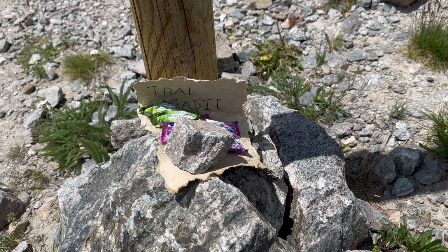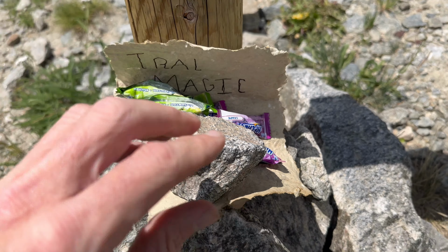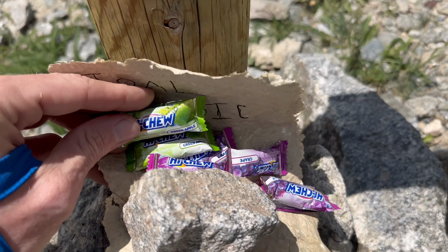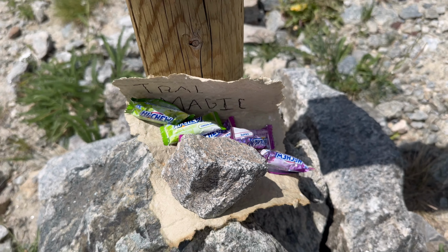We got here by the car and someone had left a little sign that said trail magic, and there was nothing here but this rock. So I left them a whole bunch of my high chews, and hopefully somebody can enjoy that who's on a long hike on the CDT.